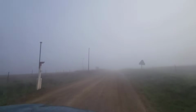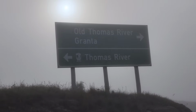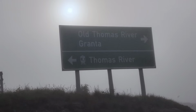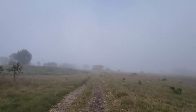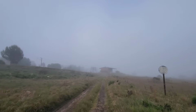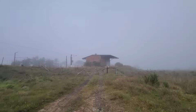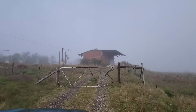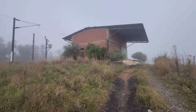Always stop too far from those little buttons. So we're going to go see if we can find the second Thomas River station. That gate's closed over there by the goods shed, I think. Yeah. Just hope it's not locked. Just hooked in. So this is the second Thomas River station.